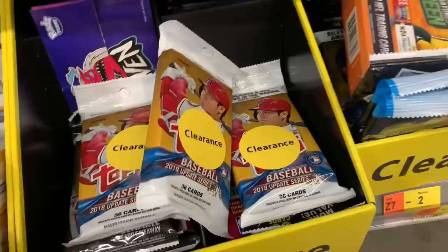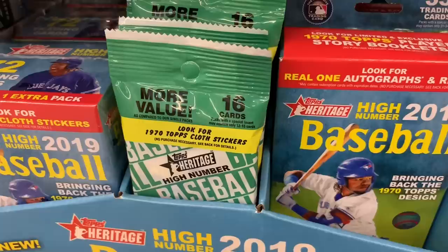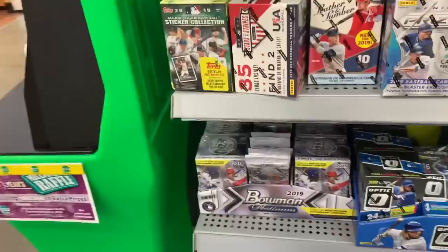2018 Topps Update is a really in-demand product just because of the quality of rookies in there. So I'm definitely grabbing those. I'm going to check out the rest of the stuff there. I'm probably going to end up blowing my whole budget here. Also, there's Topps Heritage High Number, which has a lot of decent rookies. I'm going to grab one of those packs. I think those are like $5.98 or $5.48.